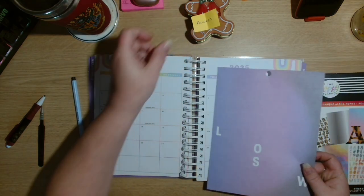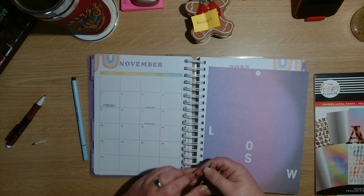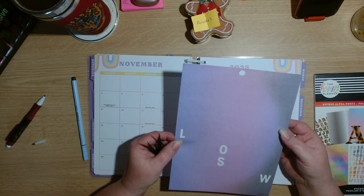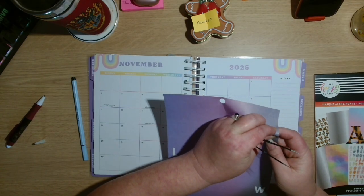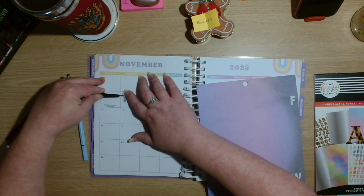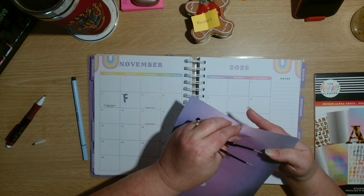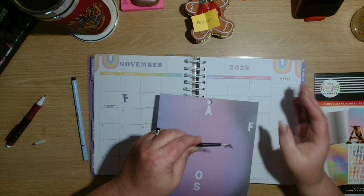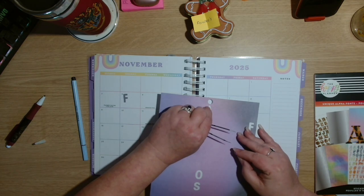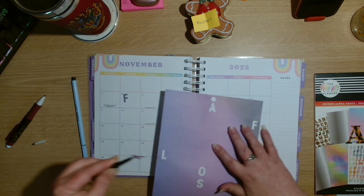So let's put the letters in for Fox. We're going to continue with the sheet that we had from last month. Starting here on the Monday, we need F. It's a bit difficult to see. So we have the F, and I will show you the projects in a minute. We have an A here. Let's try and take that little piece out. It's not going to stick to me. There we go, we have the A.